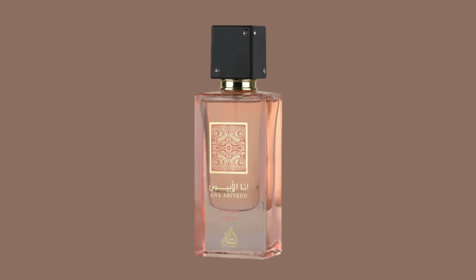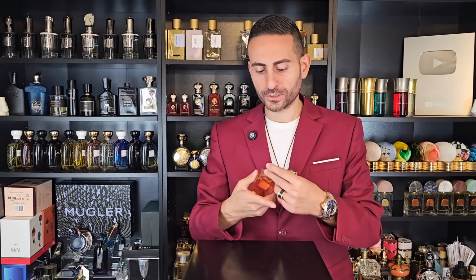So the first one that I want to talk about is called Abadiad Coral. And of course, there is a perfume by Valentino called Born in Roma Coral Fantasy. So if you're familiar with that fragrance, you have a very good idea of what this fragrance is going to smell like. So let's go ahead and spray it again.